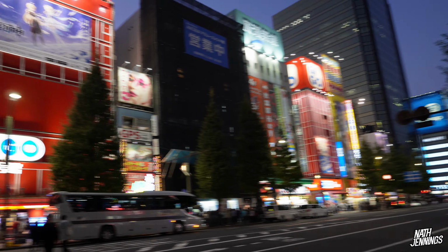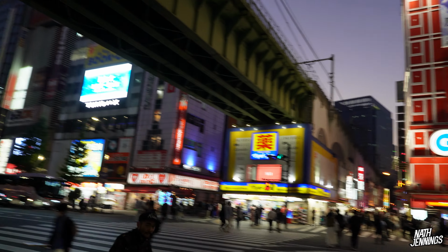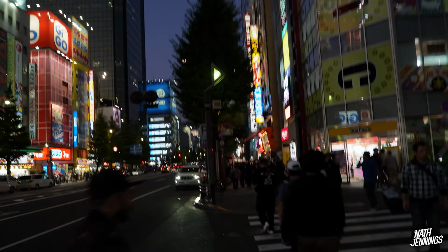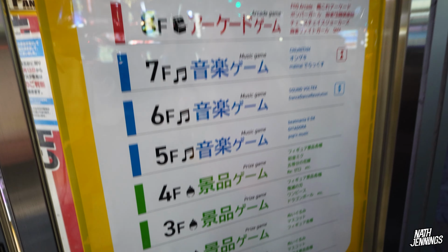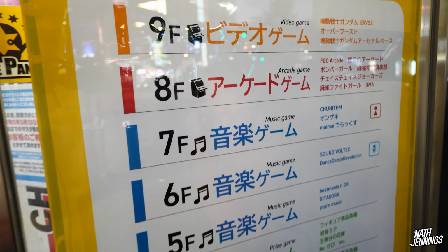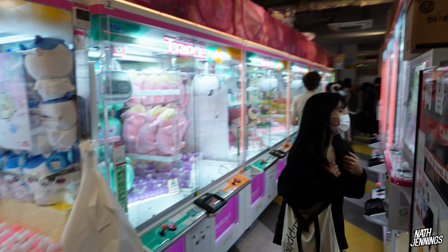Now this is Electric Town. Look at all the colors, man. Absolutely wild. Where do we start? Let's go that way with the shiny lights. That way, that way. So this is an arcade. This has 9 levels of gaming. So we've got 4 levels of prizes, 3 levels of music, arcades, and then video games. So let's jump in there.